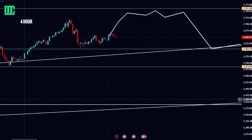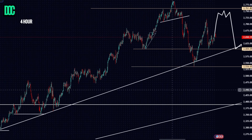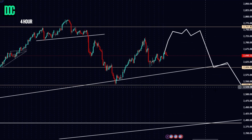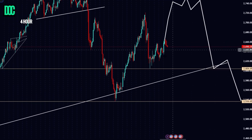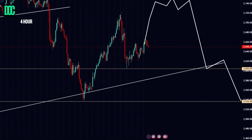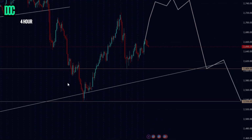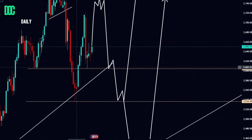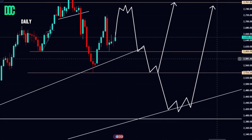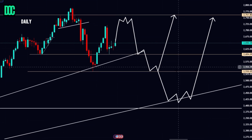I don't think there's a need to go to the 4-hour. It's just going to make things look more complex, right? So no need for that. It's still the same thing. The daily is much clearer, and that's why you need to learn how to analyze your charts from the higher time frame. The higher time frame will give you the overall direction of what price is doing, and then you can see things clearer.